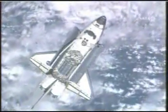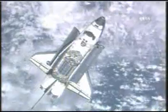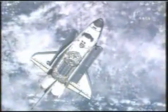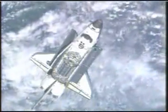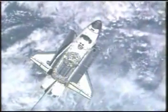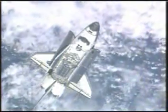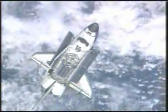The Expedition 16 crew located in the Russian segment of the International Space Station, specifically the Zvezda service module, where Peggy Whitson and Yuri Malenchenko poised with still digital cameras and gathering detailed imagery of both the upper surfaces and the underside of Space Shuttle Atlantis.